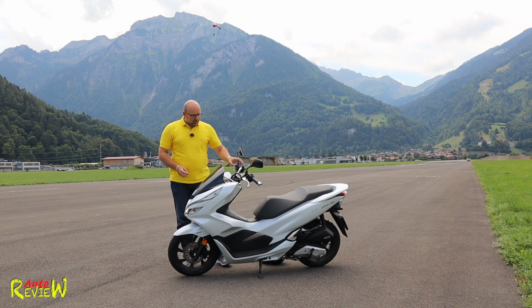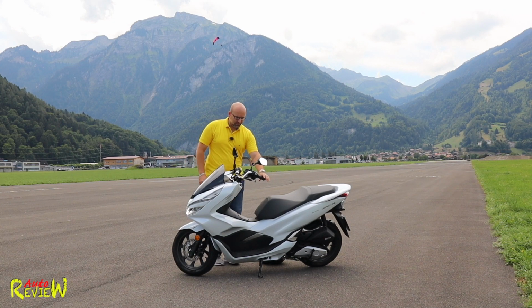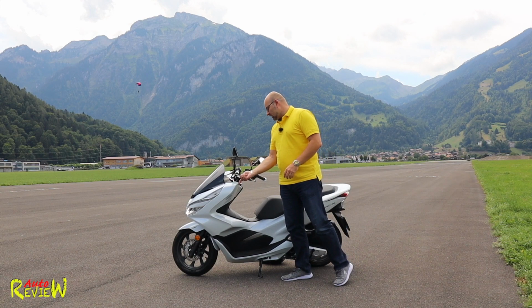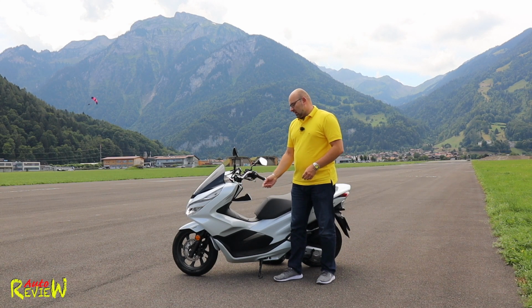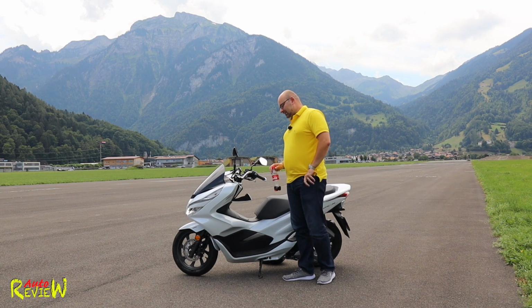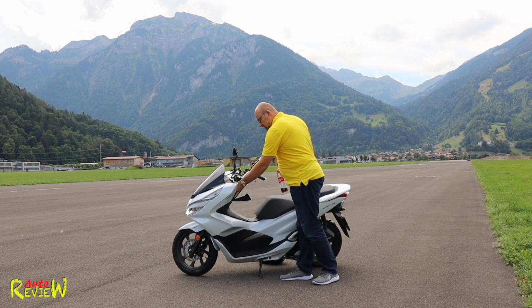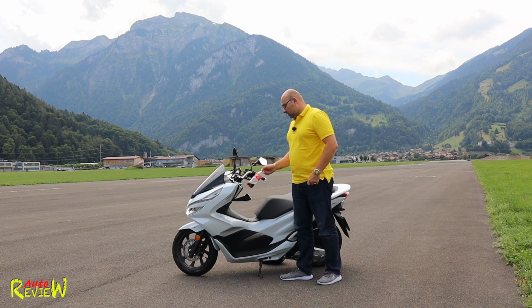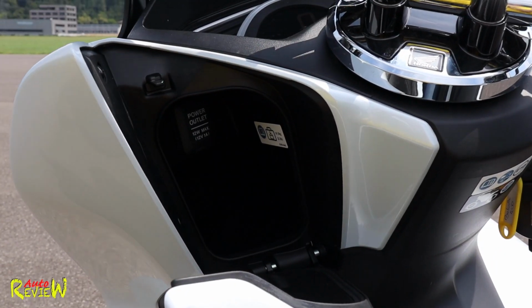What I like as well is, sorry, one thing I forgot. If we do like this, we have a little glove box, if we want to call it like this, on the left side, but only on the left, which has a mechanism, which fits actually 0.5 liter bottles and an iPhone 6 Plus, no problem whatsoever. And it has as well a 12-volt power socket inside, however, no USB.